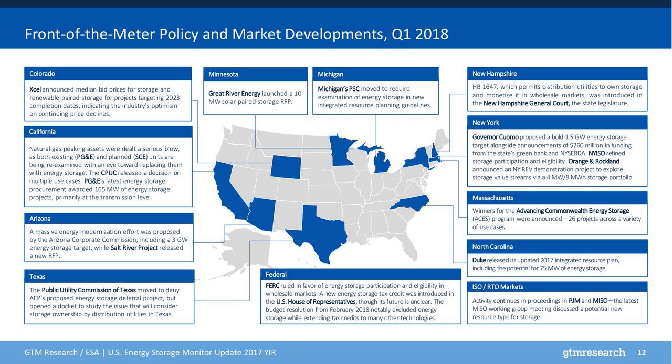At the same time, PG&E is updating their mandate targets, announcing 165 megawatts of energy storage projects. I mean, this all happened within the past couple of months. I haven't even talked about Massachusetts and their advancing Commonwealth energy storage systems, or New Hampshire's ruling on distribution utility zoning storage. There's simply so much going on that it's tough to even scratch the surface in a webinar.